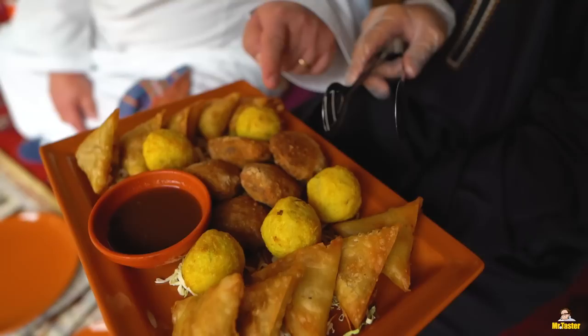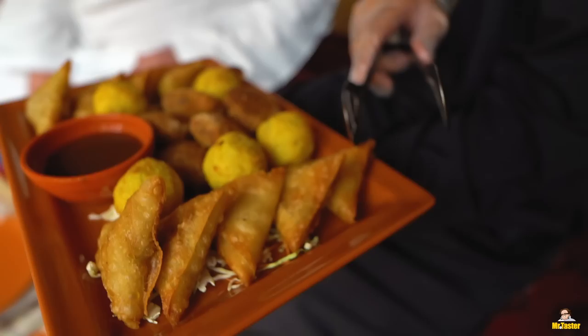So what's there? It's a vegetable and this kachuri and this masanif. Kachuri? Yeah. And? Masanif. Yeah. And this chicken sambosa. Chicken sambosa. Okay.